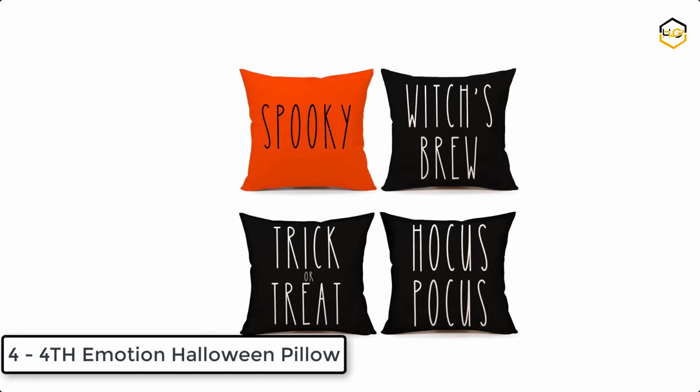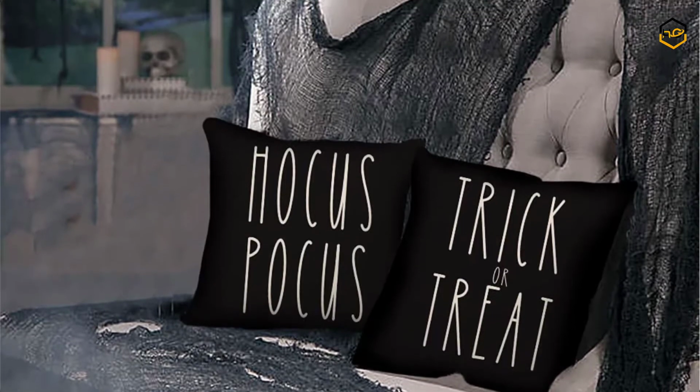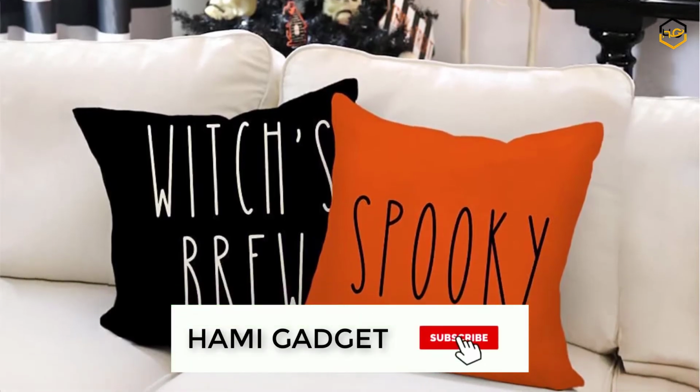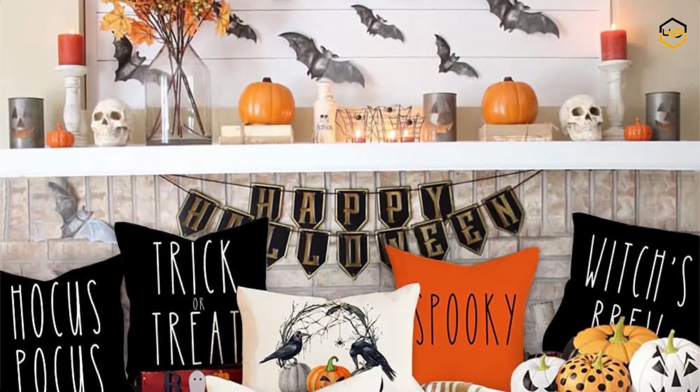At number 4 we have Fourth Emotion Halloween Pillow. This pillow cover fits an 18 by 18 inch insert. Its color coordinated hidden zipper closure brings an elegant appearance. And it's super easy to stuff pillow fillers into this pillow cover.